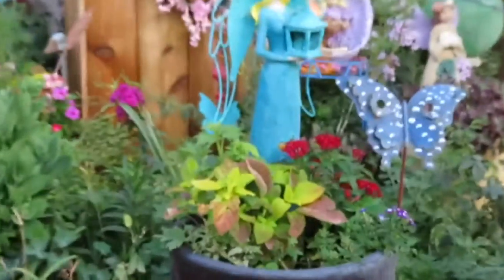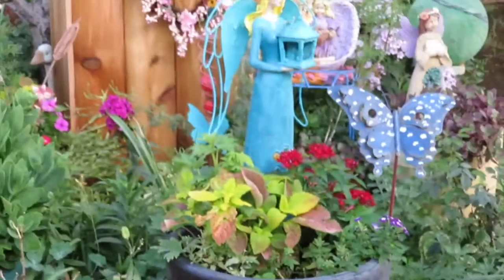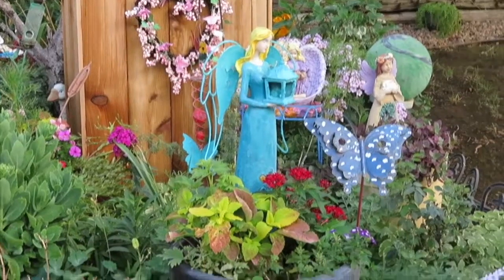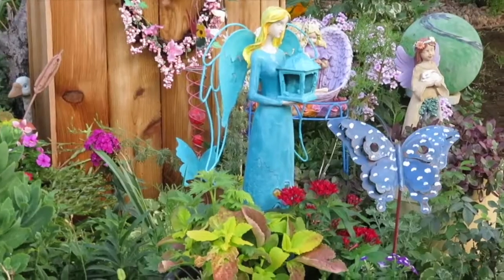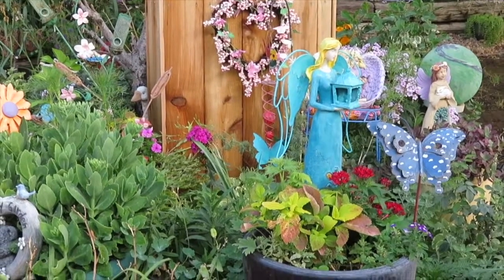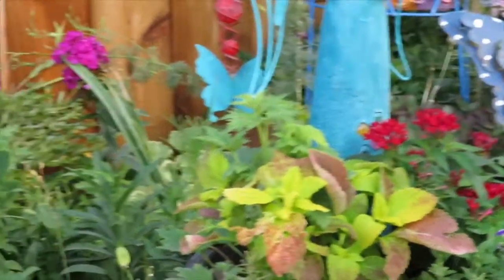And of course, this is another coleus. This is the Alabama Sunset Coleus with a red penta, and that's worked well in this pot this year. Sometimes I forget about the bigger things that, well, normally I would put a penta just in the ground, because I basically get it for the butterflies. I love it to draw butterflies into the garden, but it's worked very well in the pot, and it really accents the coleus there.